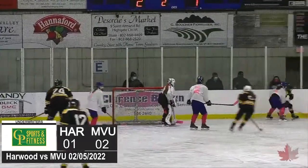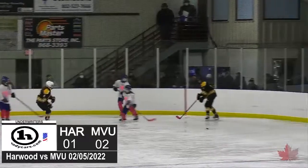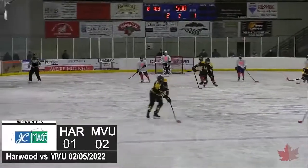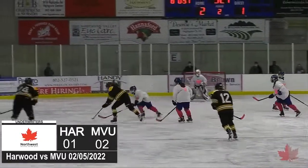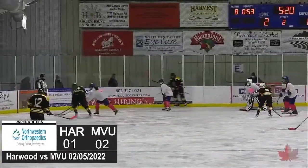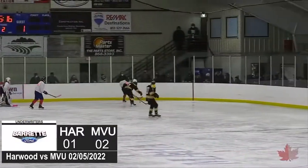Thompson has it on her stick. Takes a shot. Good defense by Rainville. Hard battle there. And McClellan throws that one up and out. And MVU able to thwart the pressure. Harrington has it on her stick, gives it to Thompson. Thompson gains the blue line. Thompson now with it, looking to start the cycle. Wilkinson gets it back down deep.